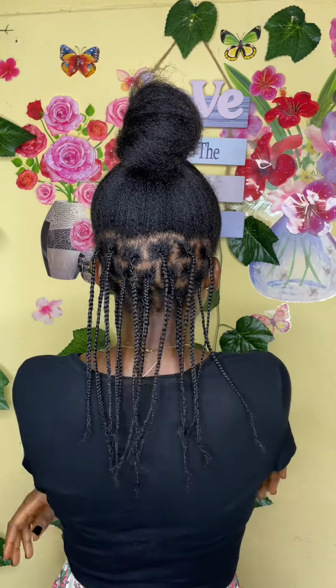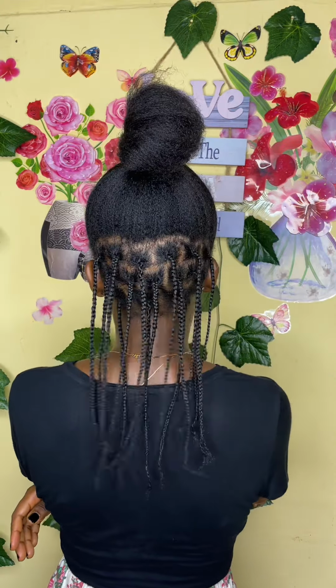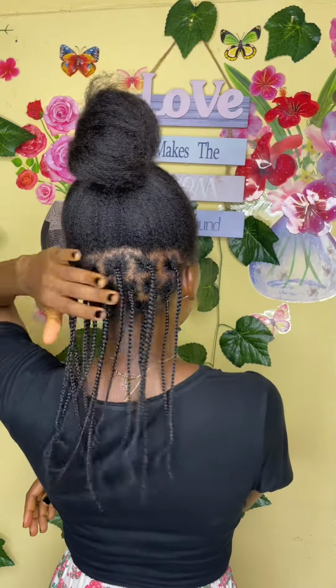The lines are not well parted because the main purpose of me doing this braid is to be able to use my rosemary and cloves water hair growth treatment, not sleep.